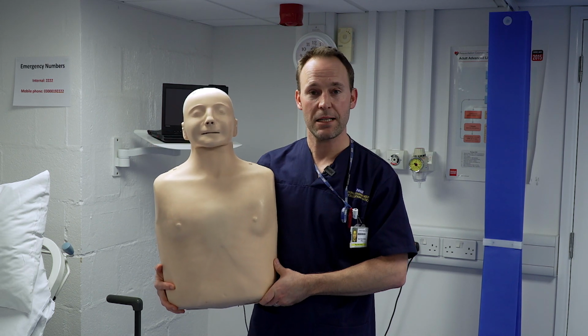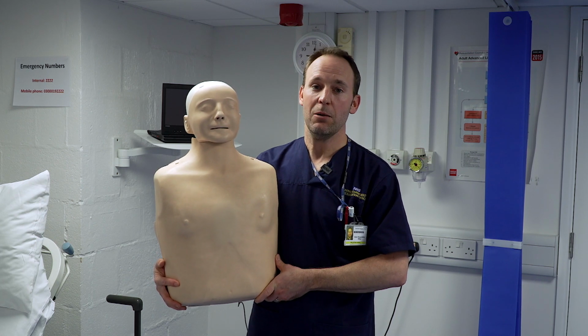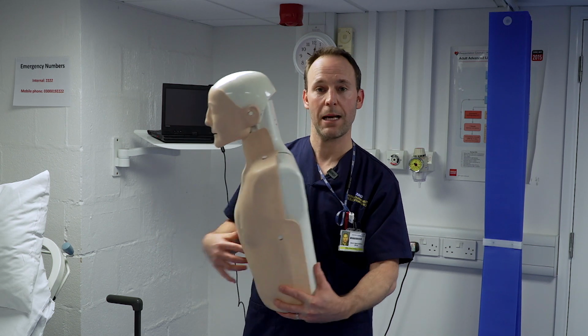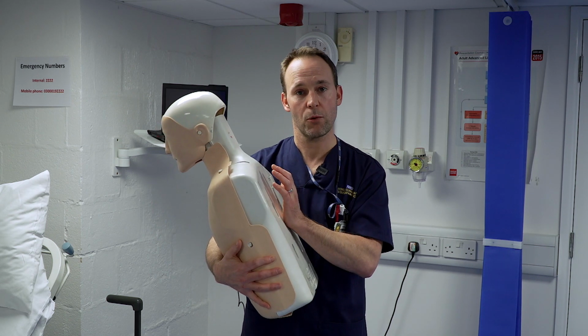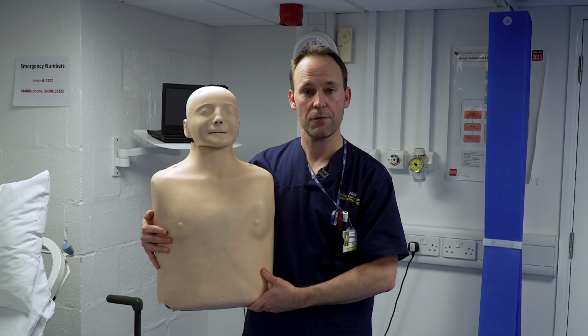If that proves ineffective, then you're going to call for further help via 999 or 2222. If the patient is still conscious, then you're going to repeat the process: 5 more back blows and 5 more abdominal thrusts if required. If the patient loses consciousness, you're going to start basic life support.